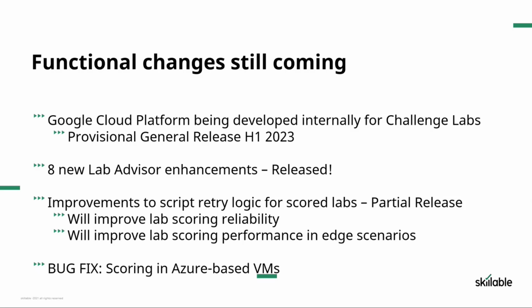Okay, so that's really where the second part of the solution is going to come in, and this is really where, as a lab developer, you'll be able to determine on a per scored activity basis, do you want that activity to retry? And if so, how many times would you like it to retry? So there's going to be some ability for lab developers to build more robustness into their scoring scripts. So that second part is what we're expecting to see on the 6th of October.